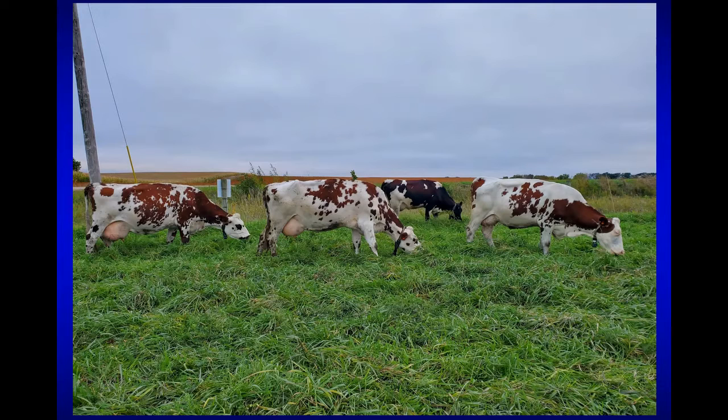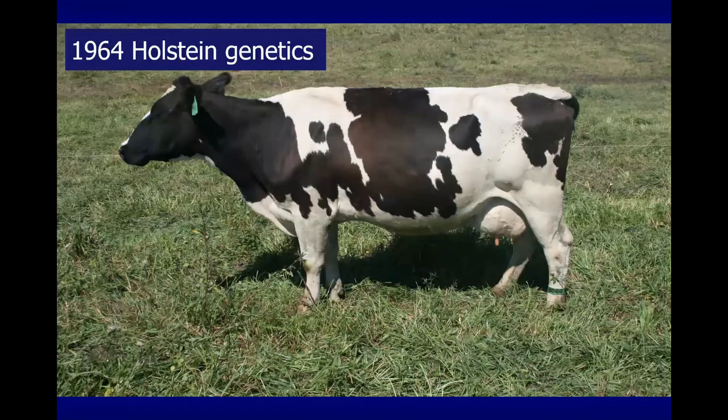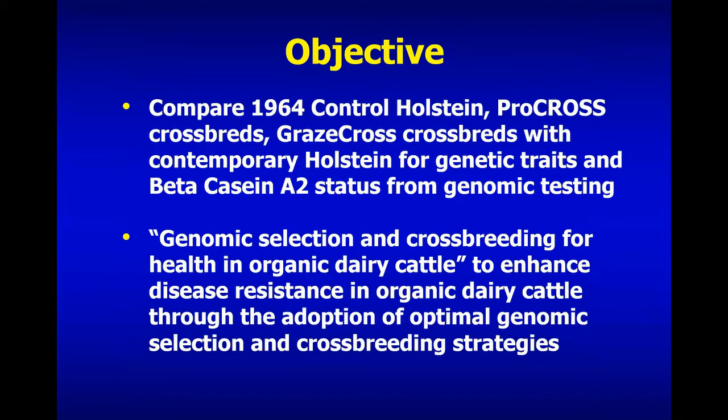On the left is a Normandy sired cow. In the middle is a Viking Red sired cow. And on the right is a Montbéliard sired cow in a grazing environment. We also have purebred Holsteins here in our herd. We maintain about one third Holstein animals in our herd. And we still have a few of the 1964 Holstein genetics in our low input herd here in Morris.